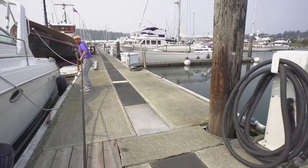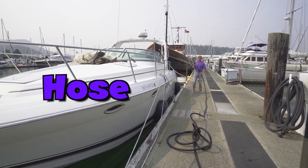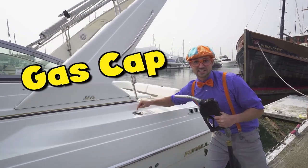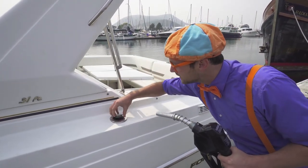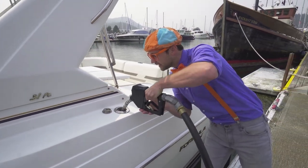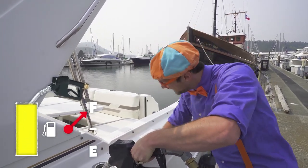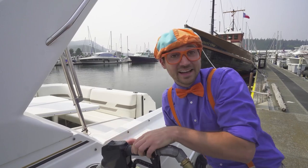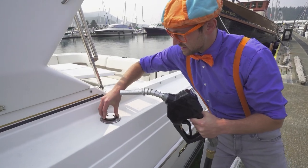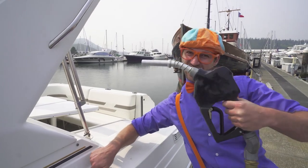Whoa! What a long hose. Hey, check it out. This is the gas cap of the boat. So let's unscrew it. Okay, be very careful. And then put it right in there and pull the trigger. Did you hear that? It's nice and full. All right, let's put the cap back on. And now it's full to the top so we can have some fun in the sun.